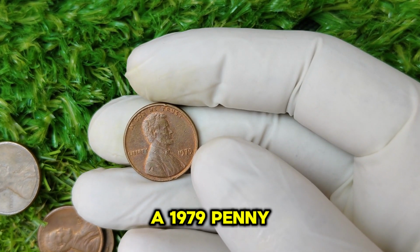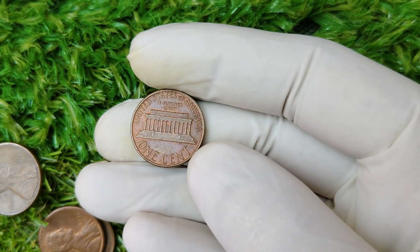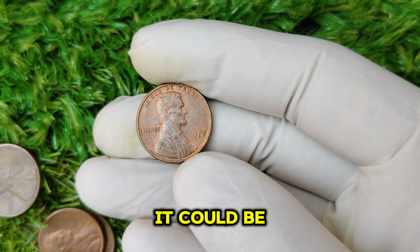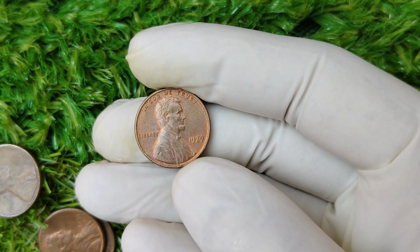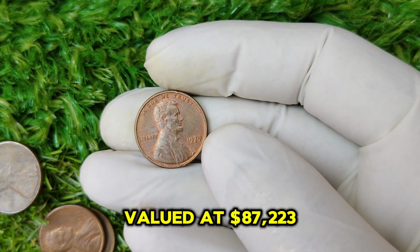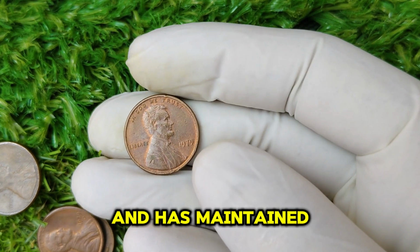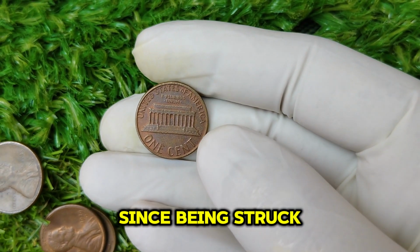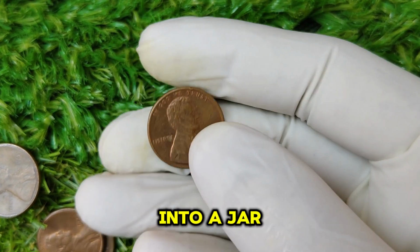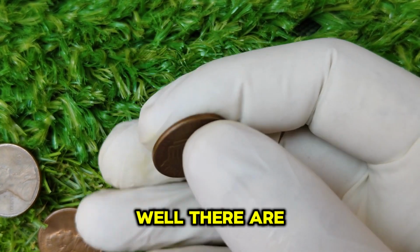For example, a 1979 penny in heavily circulated condition might only be worth a few cents. But if you find a pristine, uncirculated 1979 penny with no mint mark, it could be worth tens of thousands of dollars. The coin we're talking about today, valued at $87,223, is most likely in mint state condition, meaning it shows no signs of wear and has maintained its original luster since being struck. You might be wondering, why would a penny, a coin that most of us overlook or toss into a jar, be worth as much as $87,223? Well, there are a few reasons.